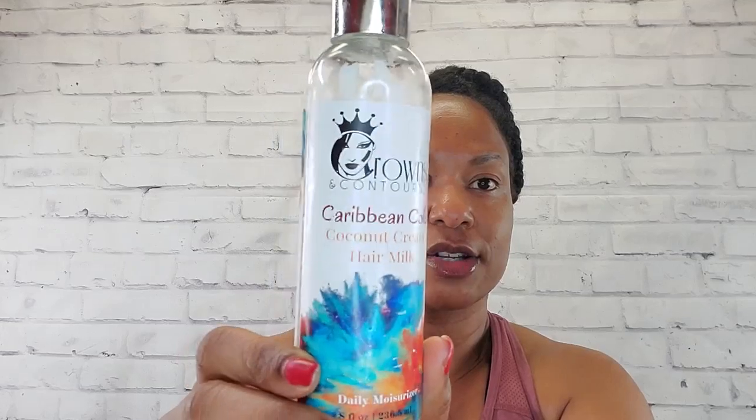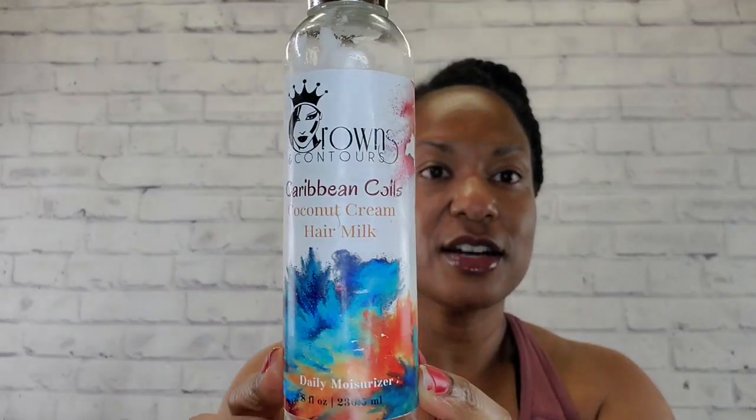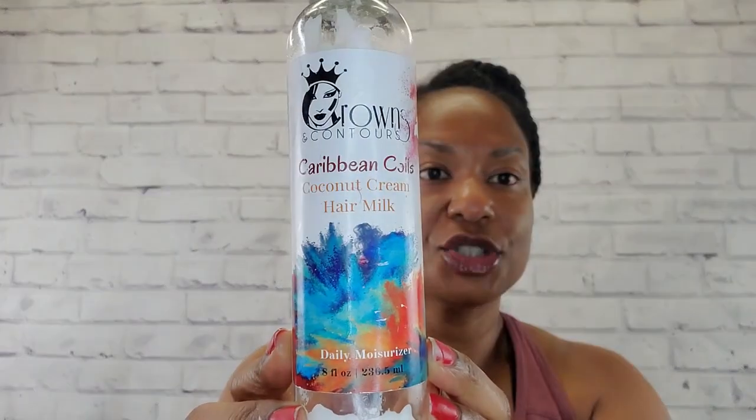Very, very thick and creamy, very close to the one by Aubrey. This is Caribbean Coils Coconut Cream Hair Milk. This is the label. If you can catch a sale there, I say go for it. I tried it last year when all of their products were $6 for their anniversary sale. Come to think about it, that should be coming up again soon. Gosh, this was so good. It has coconut cream in it, and it was just absolutely fantastic.